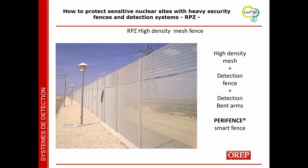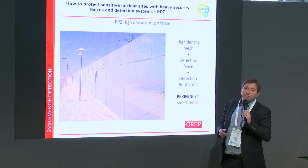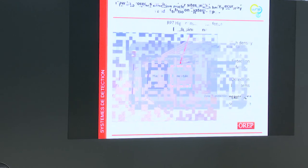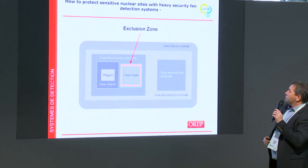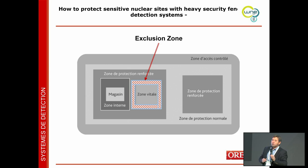Also on the high security zone, we can also use a smart fence. This is the same smart fence that can be used for the ZAC outer boundary fence. Then we have the zone vital in French, which is the exclusion zone. This is the last layer of protection in a nuclear site. And in this zone, if you have an alarm, for sure you have an intervention from the guard.